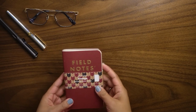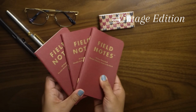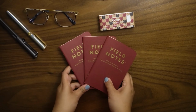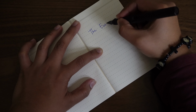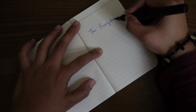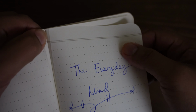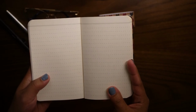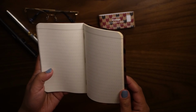Next, let's talk about the Vintage Edition. This one has a cream-colored cover and dotted lines, giving it a classic yet fresh feel. What I love most about the Vintage Edition is that it's a perforated notebook, so you can tear out pages cleanly without any hassle. It's great for those who like to keep their pages organized or share their notes.